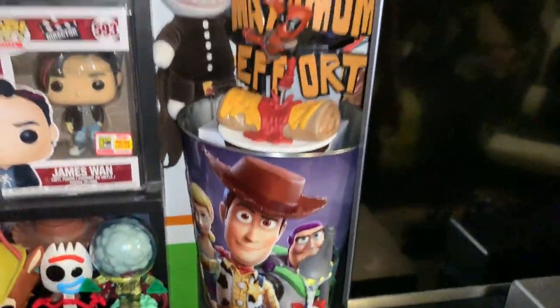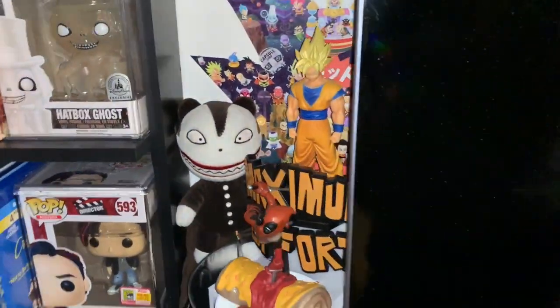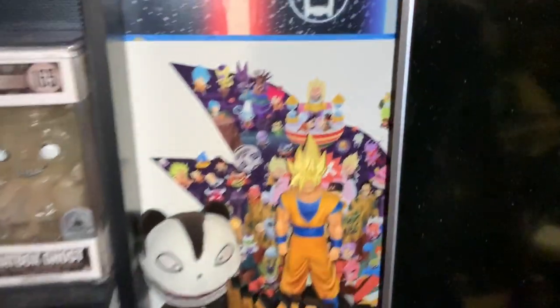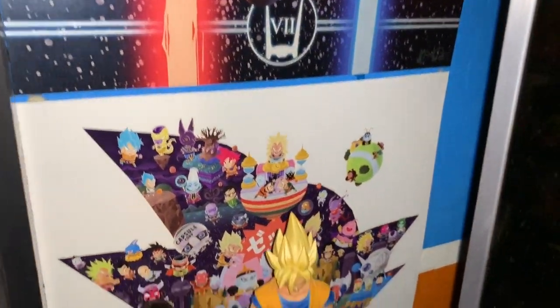Kind of moving over here, here's my 4K TV. I love my 4K TV, as you can tell. I watch everything on this damn thing. In my background, you also see I have Spider-Man right there, Toy Story Bucket, Deadpool Maximum Effort, a scary teddy bear from Nightmare Before Christmas, and Dragon Ball. And then, of course, that Dragon Ball poster that I have in the background is actually the whole story of Dragon Ball, which is really cool.